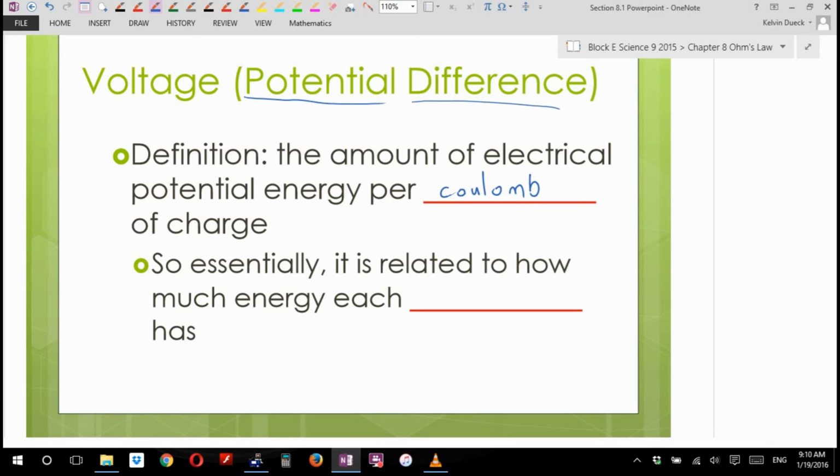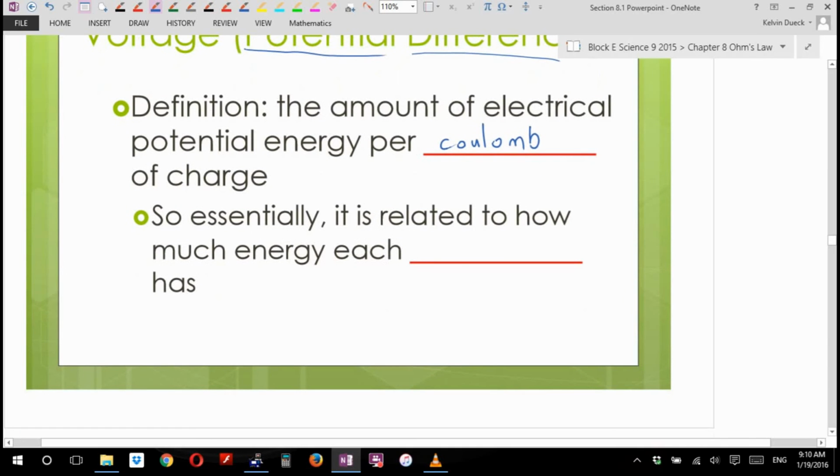Now, you don't know what a joule is. You sort of know what a Coulomb is. Really, it's a way of saying how much energy each charge has. Higher voltage means each charge has more energy. Doesn't necessarily mean you have more charges, just means each one of them has more energy. So a 9-volt battery, each charge has more energy than a 1.5-volt battery. Is that okay, Matt? Okay. So it's really related to how much energy each electron has.